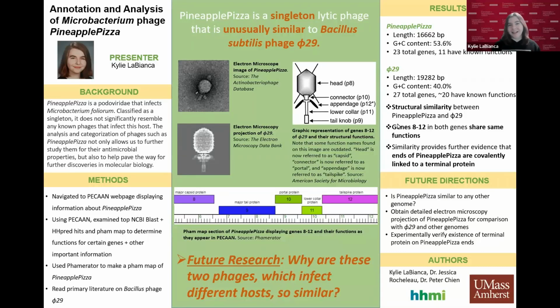Hi everyone, my name is Kyla LaBianca, and today I'll be talking about this unique and somewhat odd mycobacteriophage named PineapplePizza. This phage is a Podoviridae and it has a non-contractile tail and a pretty short genome of only 23 genes. It's also classified as a singleton phage, meaning that it's not similar enough to any other mycobacteriophage to be included in a cluster. But that's not the only thing that makes this phage weird, and I'll explain what I mean later.